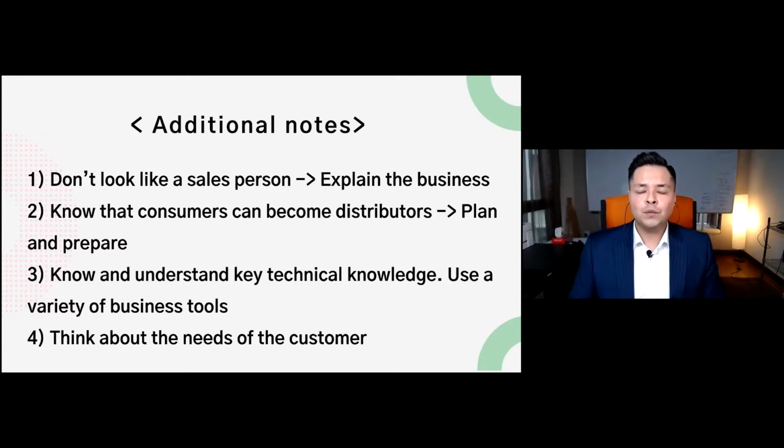Plan and prepare. So what this basically means is don't doubt your customers. You'll be very surprised at what happens to people in their life. If there's anything I learned in my 33 years of life, it's this: anything can happen anytime to anyone, okay? You don't know what people are thinking. I know that I am responsible for my life, but when it comes to other people's life, you don't know what's going to happen because you don't know what people are thinking.